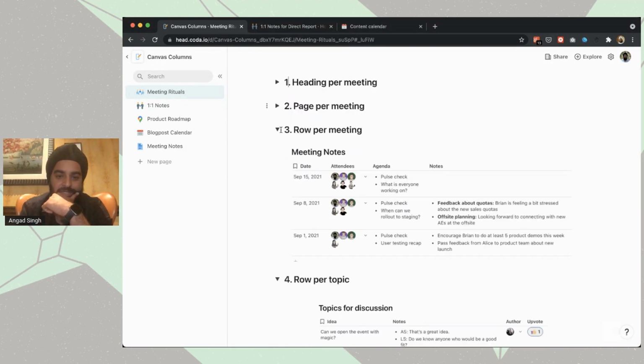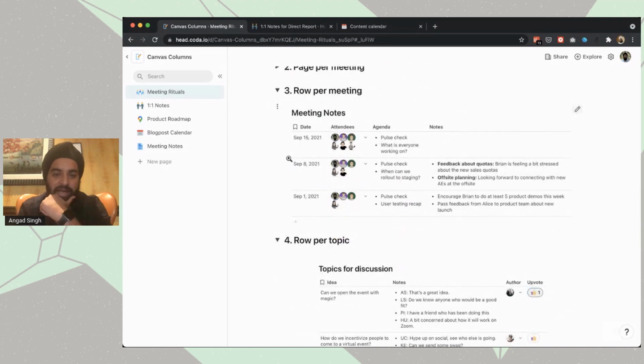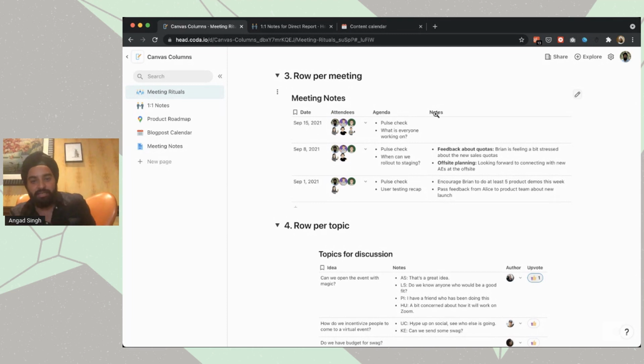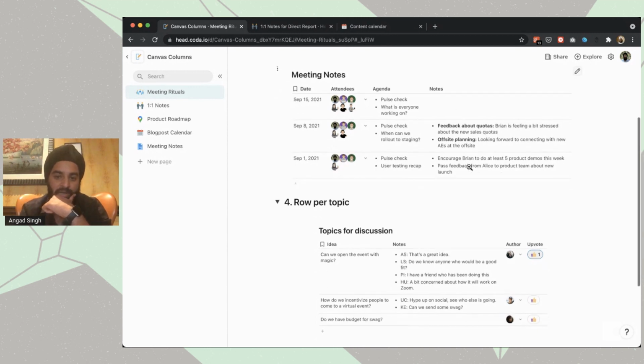Another example, more similar to what Adam just built, which we see all the time, is people will build a row for each meeting in a table, with a bunch of structured fields, like who are the attendees, what's the date, the agenda, and then a text cell for notes. But again, the obvious downside here is you don't get the full power of the canvas. You can only put text in this notes cell; you cannot collaborate, cannot add comments, and cannot add objects.